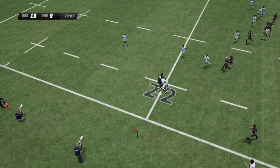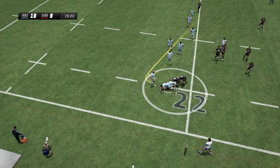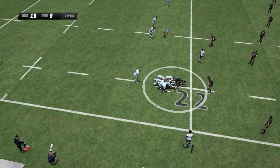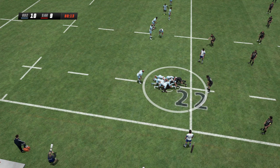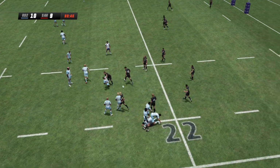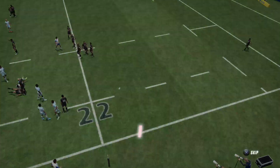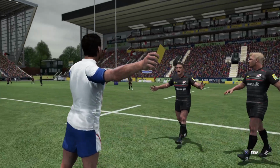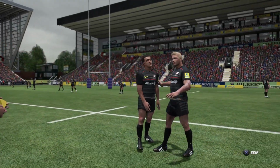Watch him run. The number 11 takes it over as 22. They might still have it. Ref says play on, turn over here. It was good work by them leading up to that. Yep, I agree. And the penalty comes. Could be in trouble here. Might end up with a yellow card.